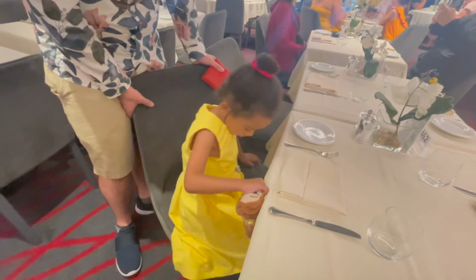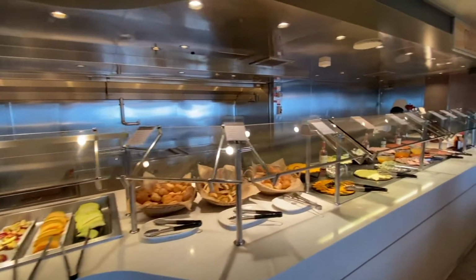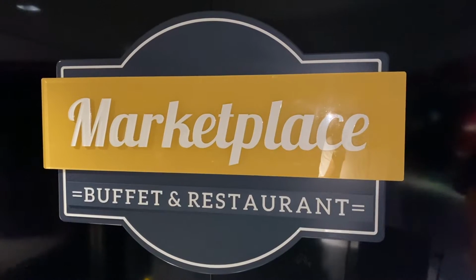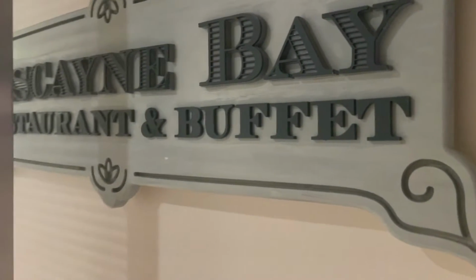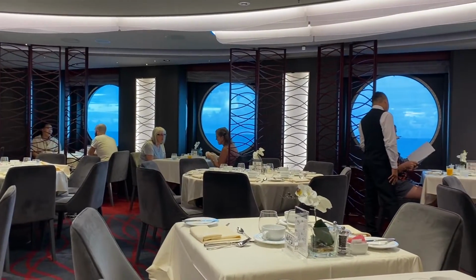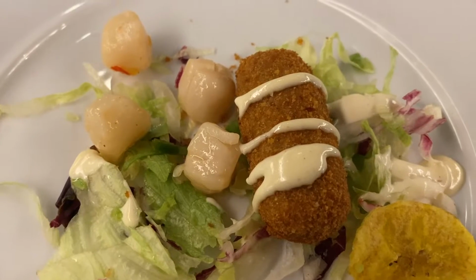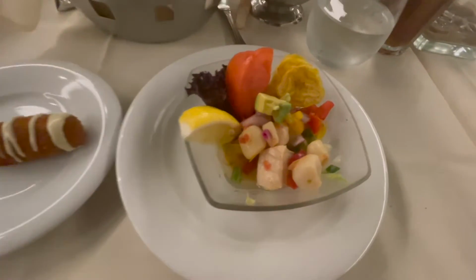First, let's go over the restaurant options. There are two buffets on board. The Marketplace Buffet is the larger dining area located on deck 8, and the smaller buffet is the Biscayne Bay on the 16th floor. The Seashore Restaurant is the main dining room available to everyone on board, located on the 5th floor. The restaurant is open for breakfast, lunch, and dinner, and offers a variety of dishes from Italian, seafood, comfort food, and even options for those who have dietary restrictions.